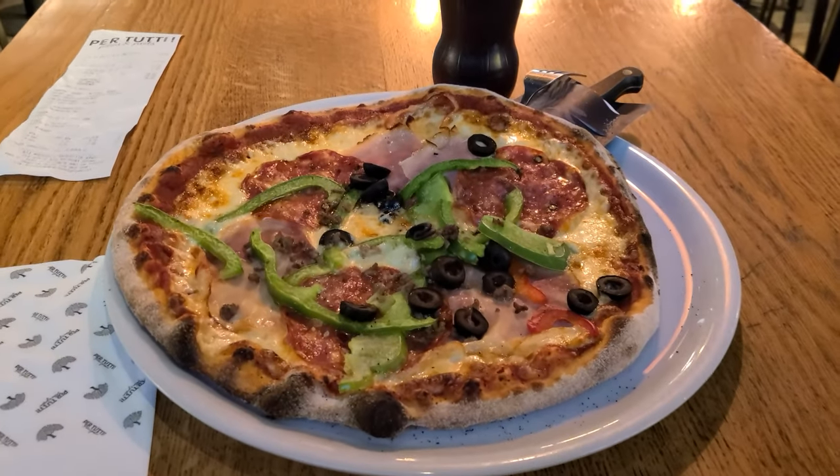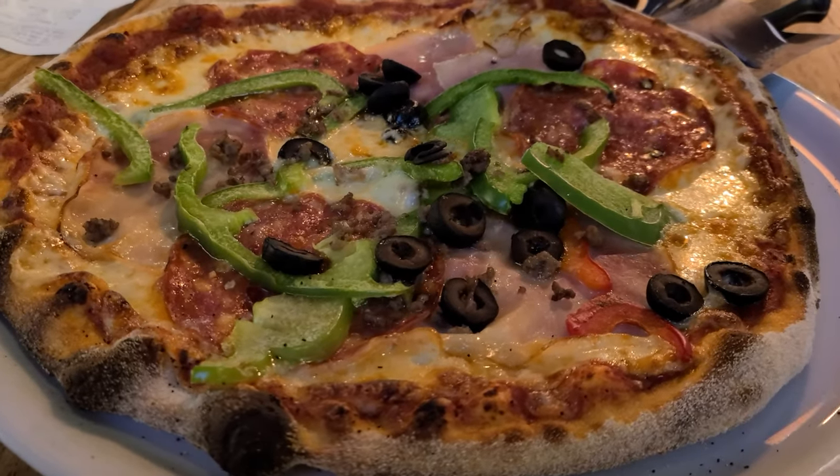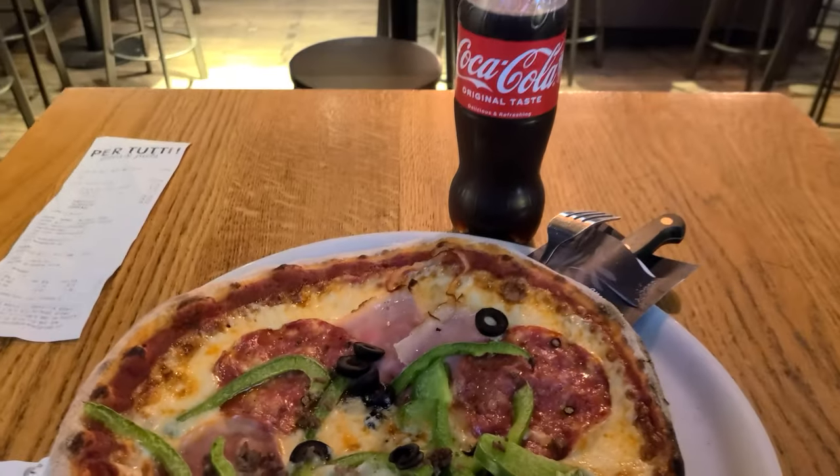It's got what looks like pepperoni, ham, peppers, olives. This looks amazing. I can't wait to dig into this. And a Coca-Cola too. Let's give it a shot. The Per Tutti pizza. Oh yeah. It's amazing. How do I do this here? This isn't sliced already. I have to do it myself.